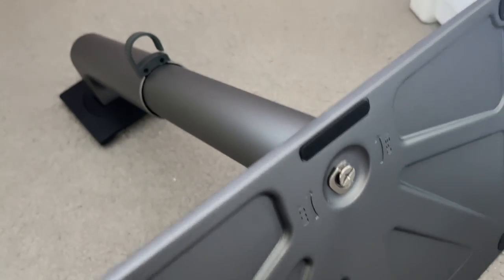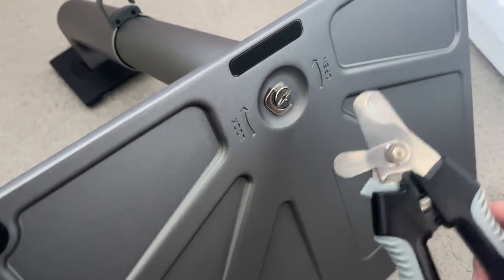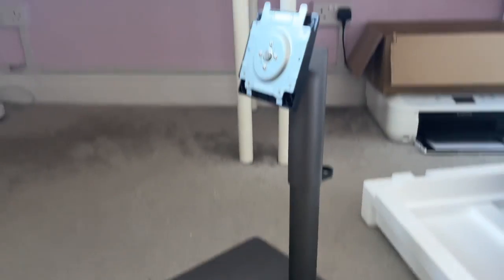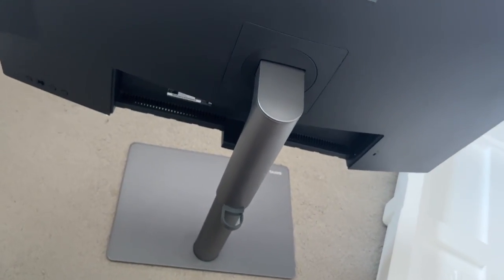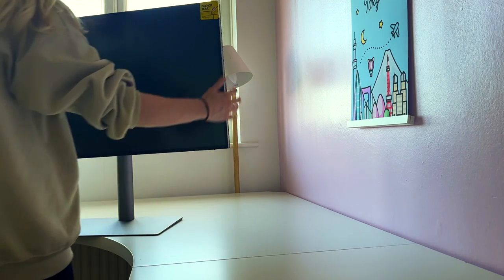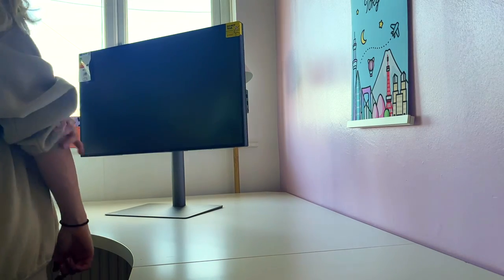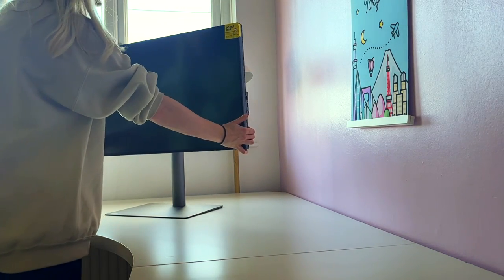This plate attaches to the arm like that, but I don't have any tools to tighten this up, apart from Mochi's nail clippers, so... good enough? And the monitor just slid onto the back, easy. Oh god, it's huge. It's definitely not something I would like to lug around.